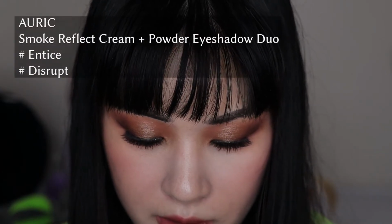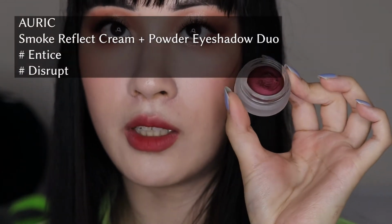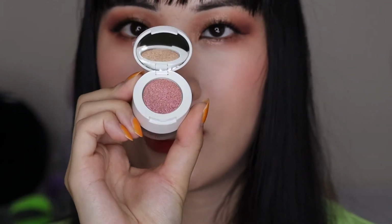And then I'm gonna briefly mention the Auric Cream Shadows. Here's the red one right here in the shade Disrupt. The creams are so pretty and so easy to use, and they're less sticky tacky than the Patrick Ta ones, so I really like them for that. I personally, however, basically never use the topper that is on top. In fact, for this particular shade, I've never even used the top part. It's actually unused because I just don't bother.